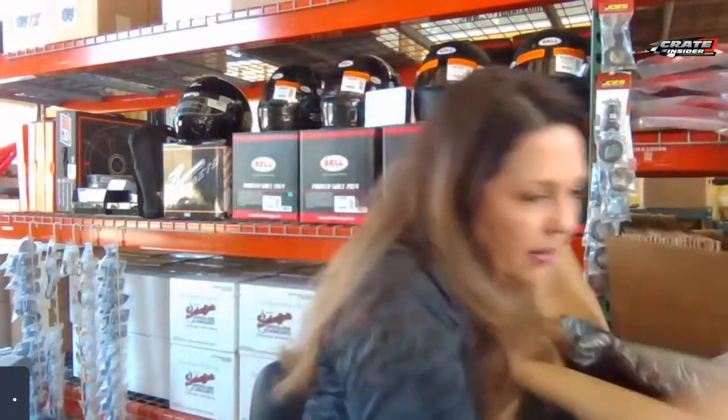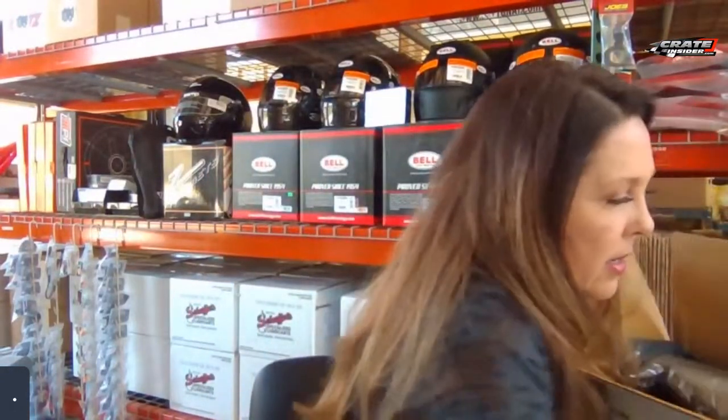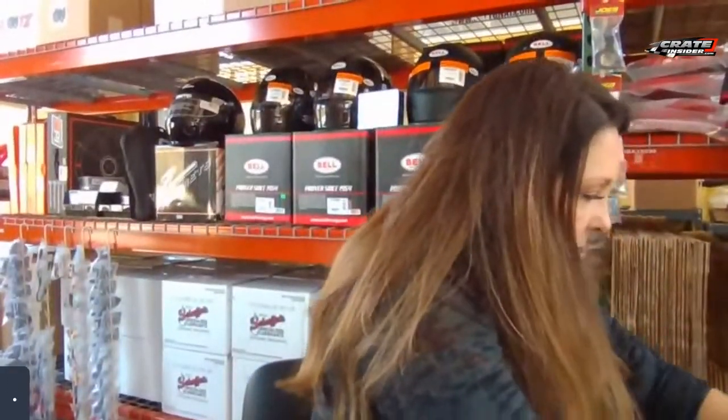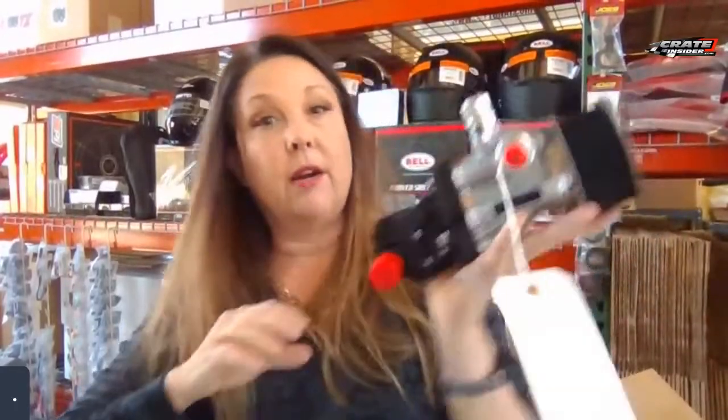Okay, I'm going to set this down, and then I'm going to pull this out so you guys can see it. But this is what we're talking about right here. This has become a really popular option, having a tandem pump where you're running your fuel pump and your power steering off of the back of your engine.